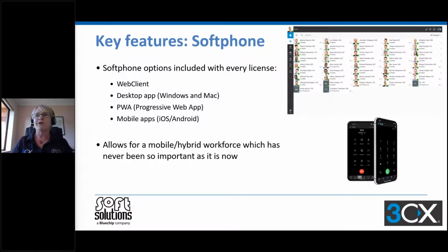Softphone. The Softphone has evolved over the years. It's been bundled in with 3CX right from the get-go. A lot of you will be familiar with the old Softphone. That still actually works with version 18. I still have that installed on my machine, but I tend to use the desktop app as my go-to app now, which was new with version 18, or the web client, which I've been using since version 16.